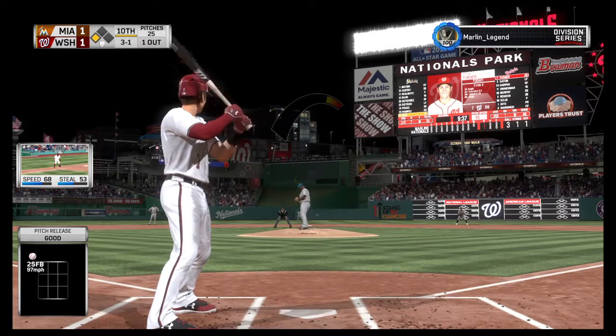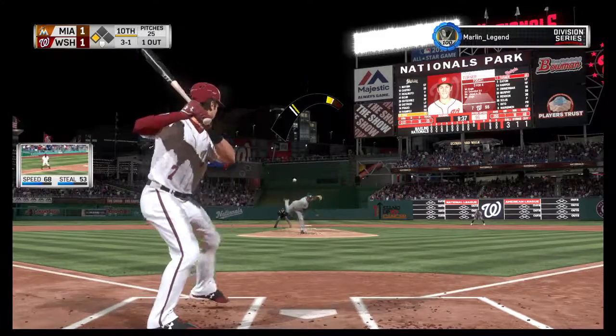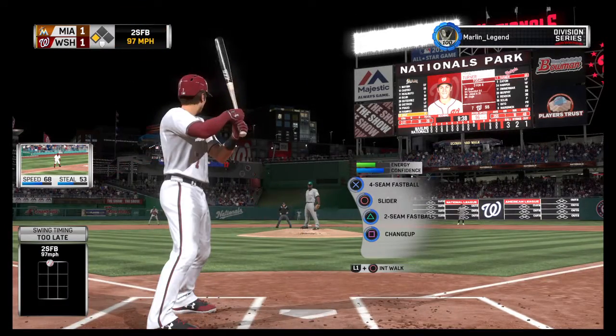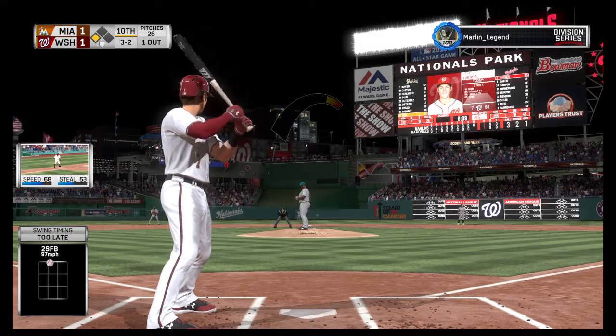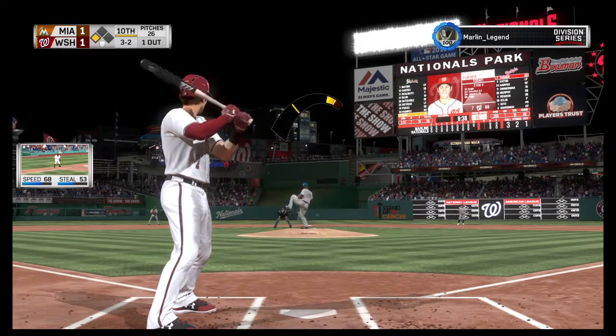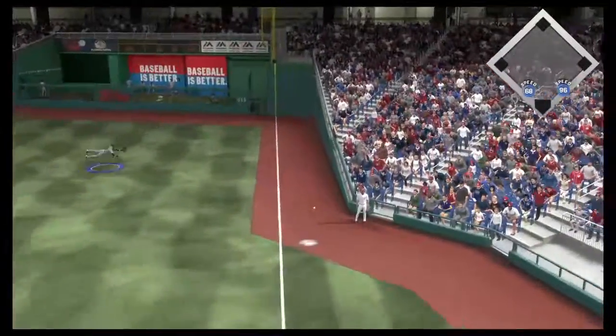Adam Eaton is on deck. The 3-1 pitch. A wave and a miss, a tick behind a good fastball. When you get yourself to a 3-1 count and you get a fastball, those are the ones you really want to punish. Couldn't get the bat on it, so we'll see if that comes back to haunt him.